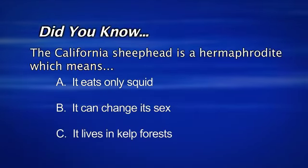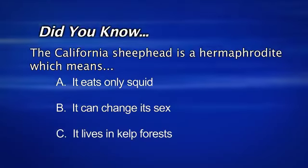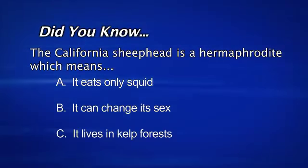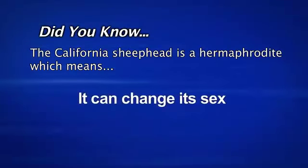Did you know that the California sheephead is a hermaphrodite? What does that mean? It can only eat squid? It can change its sex? It only lives in the kelp forest. You're right, it can change its sex.